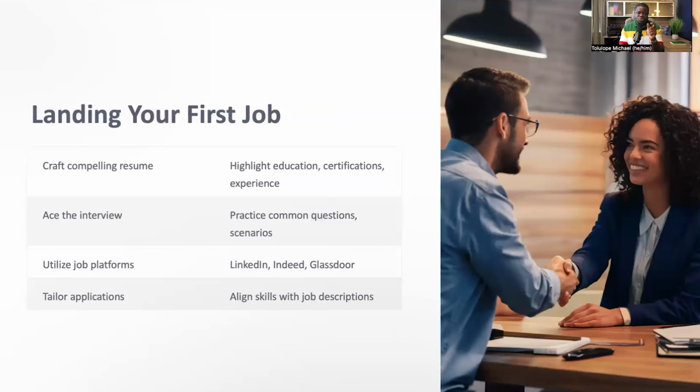Tailoring your applications to each job description can make a significant difference. Highlight the skills and experience that align with the specific role that you're applying for. This shows employers that you've done your homework and you're genuinely interested in their position.